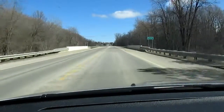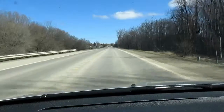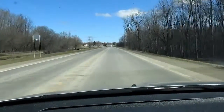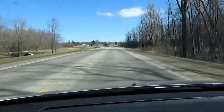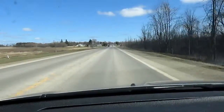And then the north branch of the Flint River curves back to the south over here. And speaking of the north branch, we're actually coming up ahead. We're going to be coming into a small village called North Branch. It's named after the north branch of the Flint River.